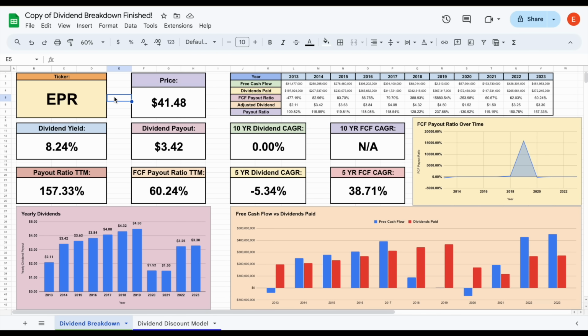Now, the first thing I want to point out about EPR right here, this company has a massive starting dividend yield. It's sitting at about 8.24%. So they pay out really large dividend payments.